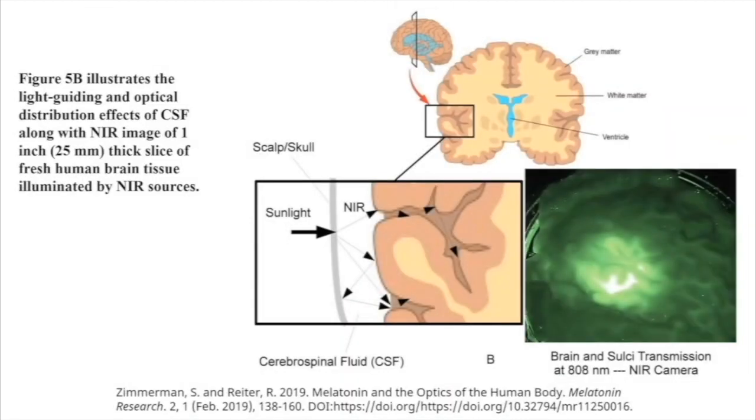Very interesting to me was that near infrared radiation could even penetrate bone. And what they showed here very elegantly was that near infrared radiation can actually penetrate bone, and that the cerebrospinal fluid that surrounds the brain would diffuse the near infrared radiation and would actually cause the sulci and the gyri, these are sort of the dips and the crevasses in the brain, to trap that near infrared radiation and to reflect it down deep into these caverns so that the gray matter on the surface of the brain could be exposed to near infrared radiation.